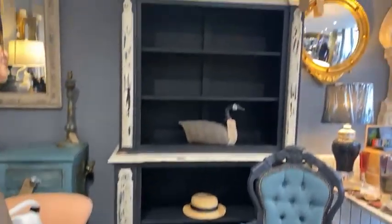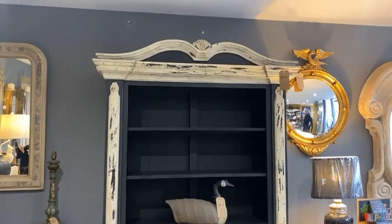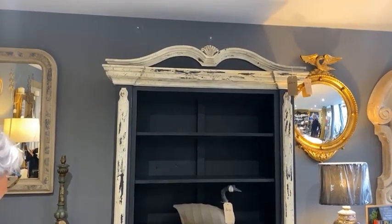This would be rather nice for displaying a sort of kitchen larder type thing, or for putting your pots and pans on, especially if you've got lovely copper pans. It would show them off really nicely.